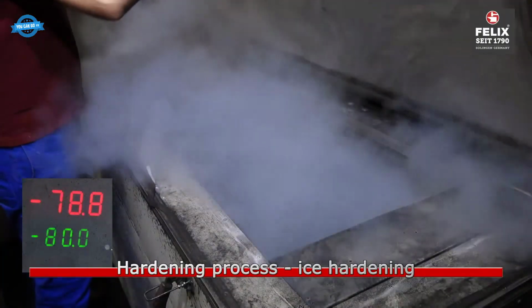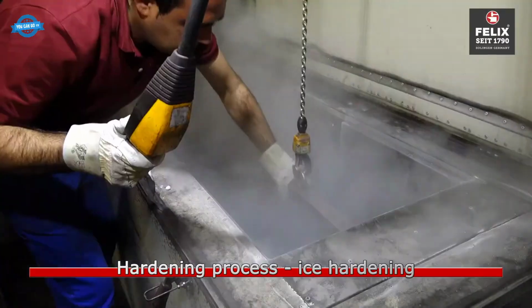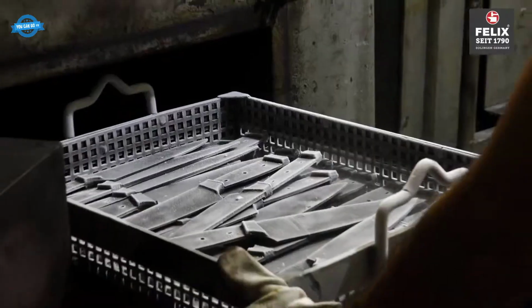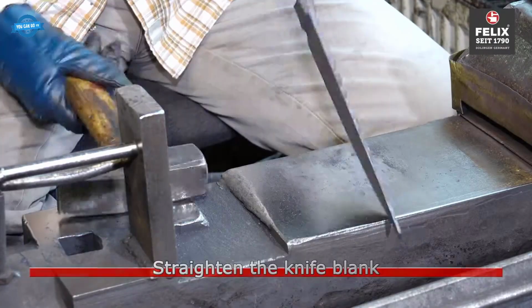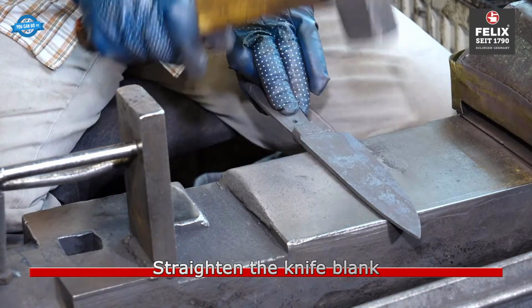Ice hardening. The next step involves deep freezing the blades at a temperature of -80 degrees Celsius. This entire hardening process ensures a very fine steel structure and results in a strong yet flexible blade. Straightening. The straightness of the blade is inspected, and any irregularities are corrected to ensure a perfectly aligned blade.